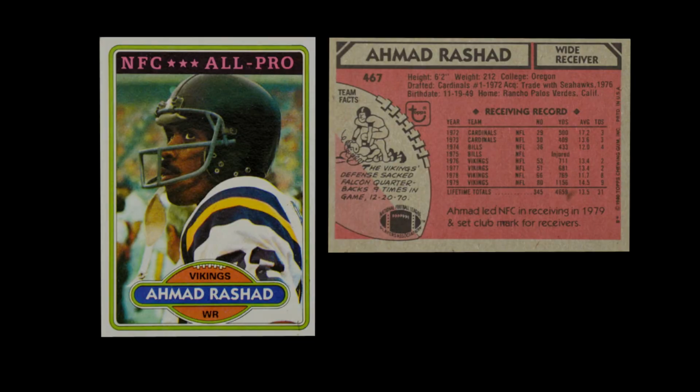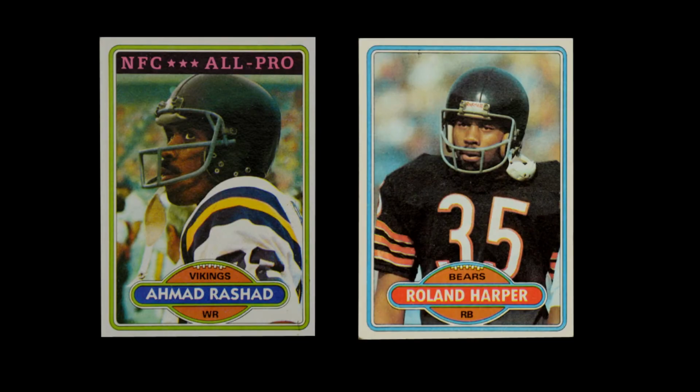Now, most of the time it's not that big of a deal because they primarily did portraits. But if they had a playoff card or an in-action card, then it always looked kind of weird. But in 1980, for whatever reason, they started doing helmets everywhere, all throughout this set. And if you look at Ahmad Rashad, it looks terrible. If you look at Harper, it looks terrible. And it is so many of them.